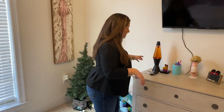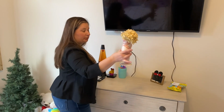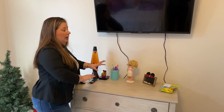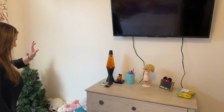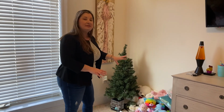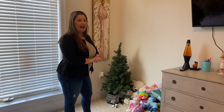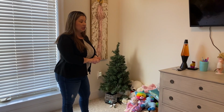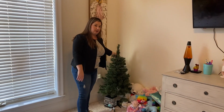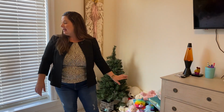So, Brett Renee's room, I would probably take all of this off. I might leave her cute little thing with the flower in it. I might even leave her little lava lamp. But I would take all that off. I would get rid of all of this, get it boxed up. All of these stuffed animals, please get rid of all the stuffed animals. Put them away for selling your house. Just try to get rid of whatever you can. Obviously, you would take down the Christmas tree that's still up a month after Christmas, and do something with that.